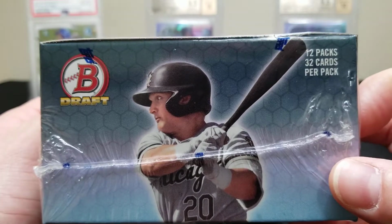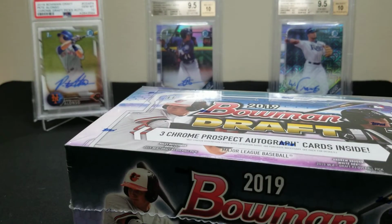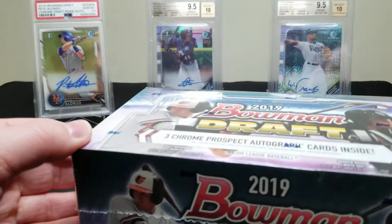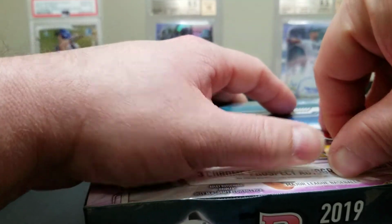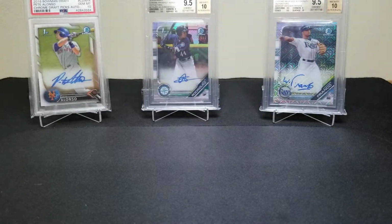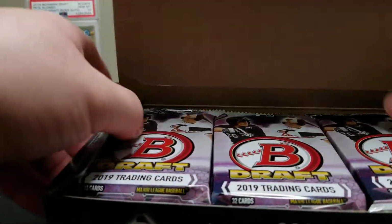This box is going to have 32 cards with 12 packs. So, we're chasing some of the big draft picks, the autos, some of the big bats. This is a new product to me and Brian. Last year we weren't back into the hobby yet when the 18 draft came out. So, we've never opened a Bowman Draft box. So, we're very excited to open this up and see what we can get.